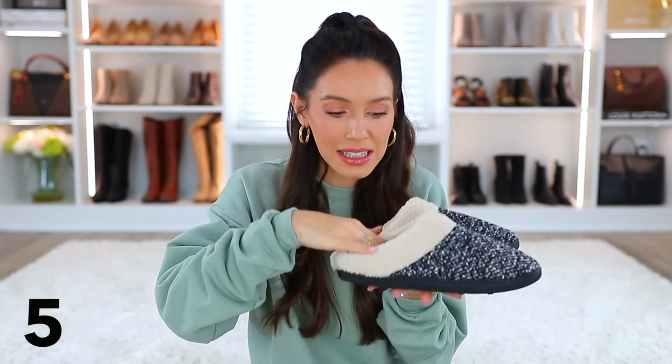And they're just like a cloud. They're so squishy. They are really hard on the bottom, so if you do want to wear them to go outside, like get the mail or something like that, they're just great. And they're just, I don't know, really well priced and very comfortable.